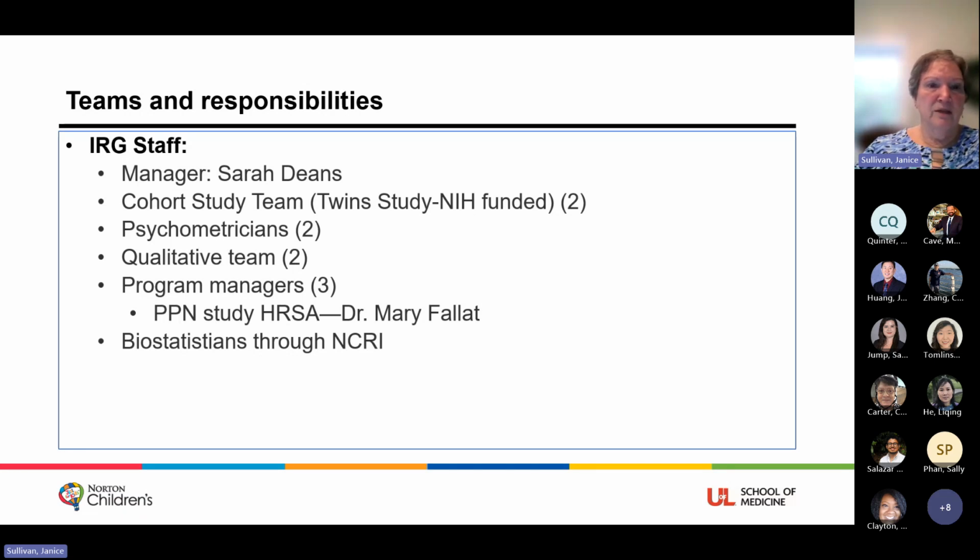there's a qualitative team. And then also as part of this IRG, they have 3 program managers, and they work with Dr. Mary Fallett on her PPM study, or HRSA grant that she got, which is, I think, in its 3rd year. And then biostatisticians used to be part of IRG, and they still work with IRG, but they're now under a different group at Norton, but they still work with the IRG group. So biostat support is available.